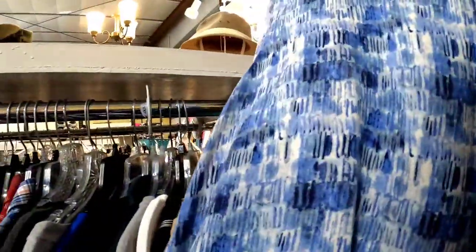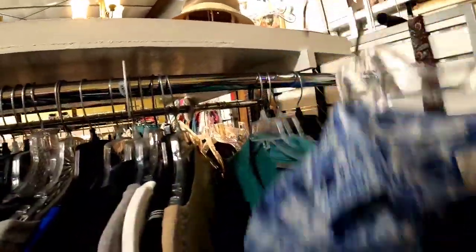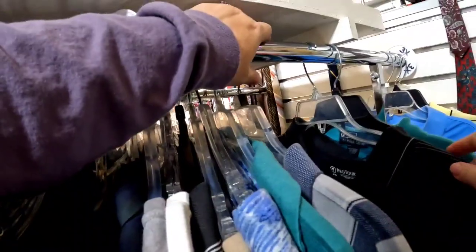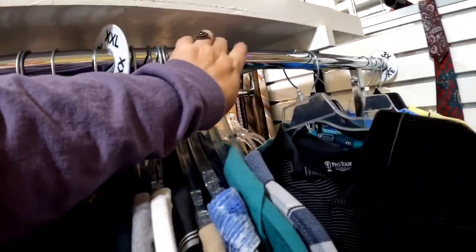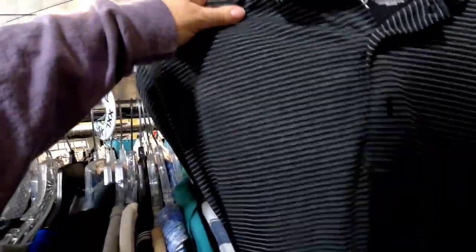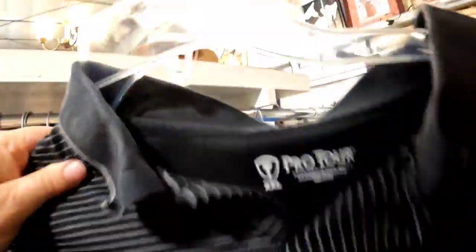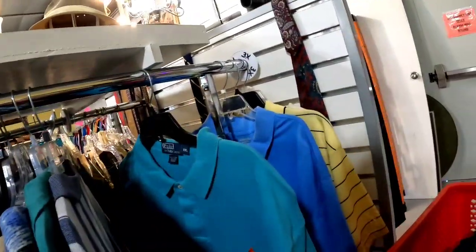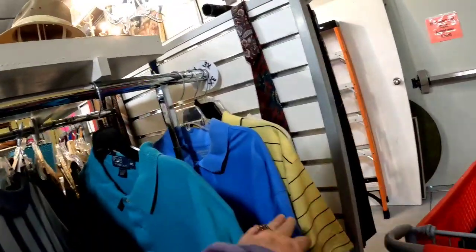This one I was kind of on the fence about, but I did decide to put it back because I saw there were some pulls in it. Now, this one here is a Pro Tour Golf, and it is, again, an XXL, just a simple black and white stripe. But for only $1, I think this will go for about $15. And from $1, that is definitely a good deal.